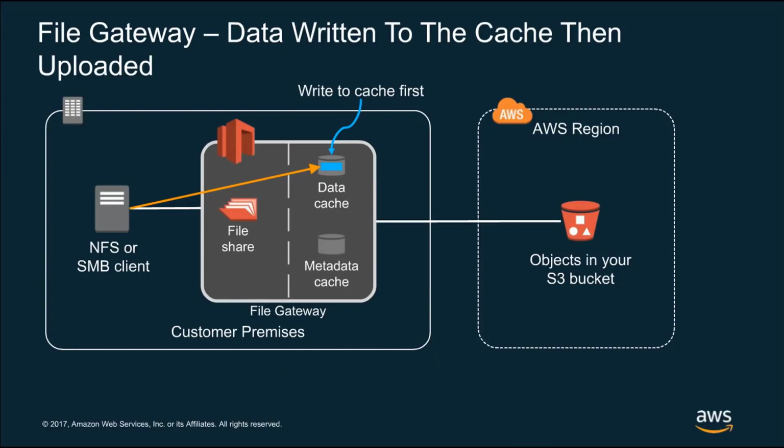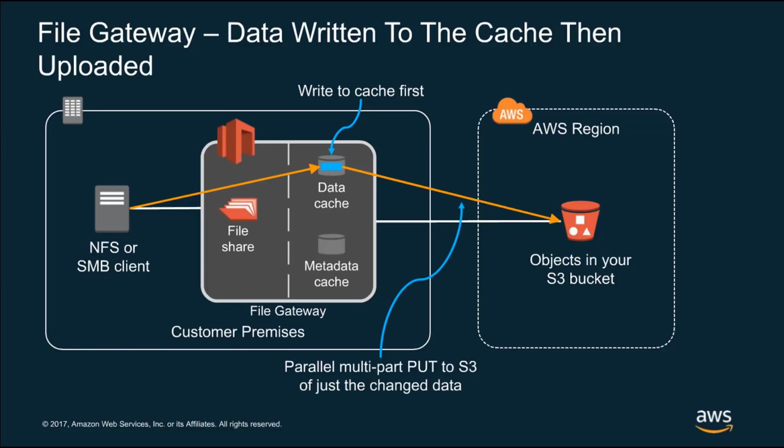On the other side, if my application writes data, we have a write back cache. That means we synchronously write data to the cache, acknowledge to your application that we've got the data, and then asynchronously upload that data into S3. For data upload, we try and again do that as efficiently as we can using parallel multi-part uploads of just the changed data. Super important that we just send the changed data.